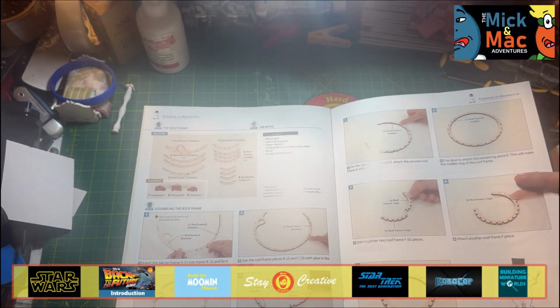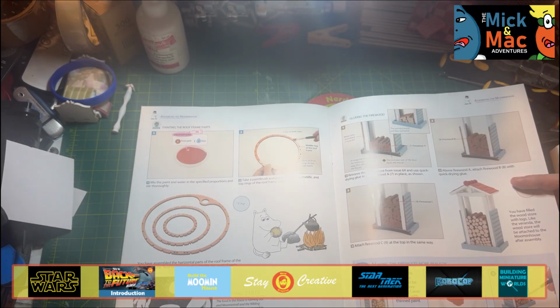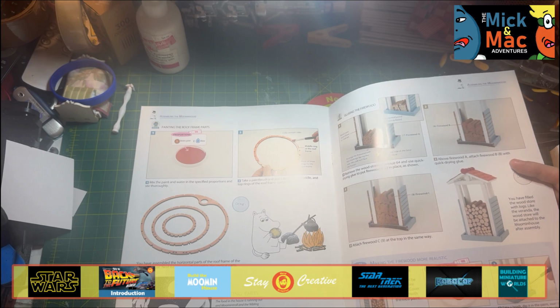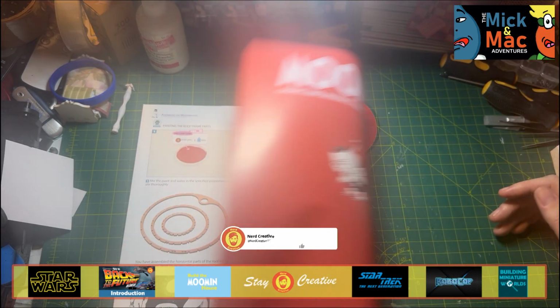Yeah, I'm really interested in what this is. Really am. It's part of the roof structure. Really interested in that. And then we're going to be putting the wood into the wood store. Yeah, really happy with that.